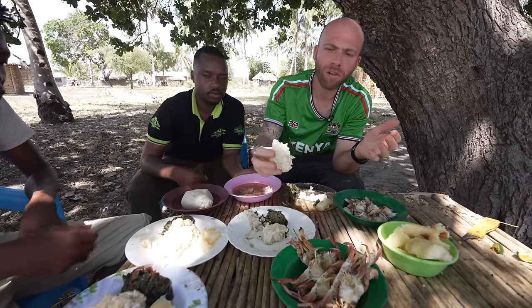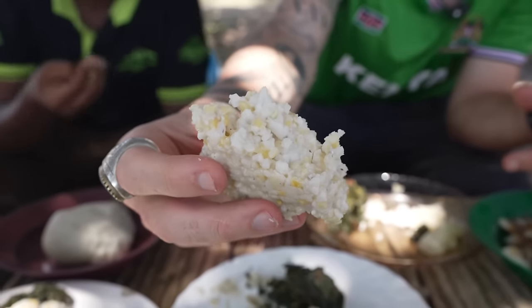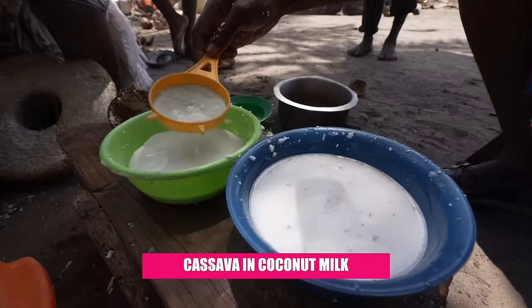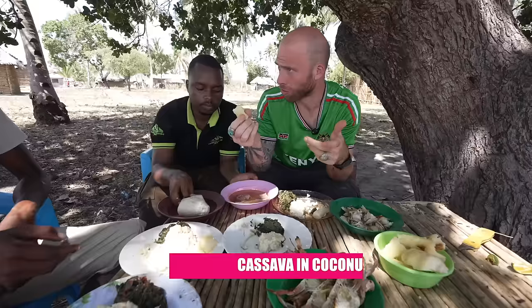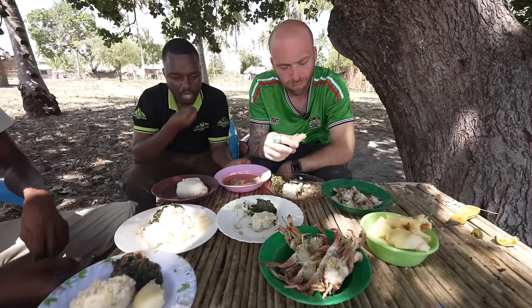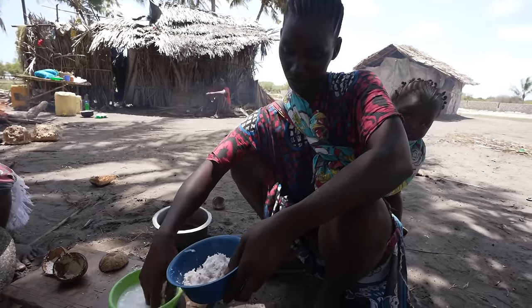Look at this, it's incredible. It's the tastiest corn I ever had. Coconut. Never had something like this. Next up, we have cassava that has been cooked with coconut milk as well, right? Forget roasted cassava. This is better. This coconut is part of life here. Completely, right? Everything is coconut.